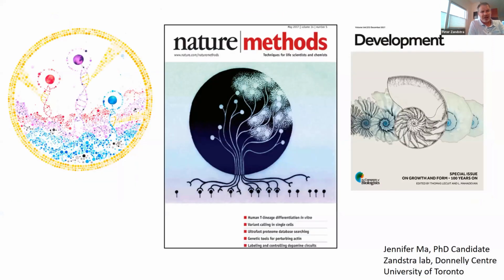And I'll finish with this slide, which is particularly poignant today because today is the PhD defense for Jennifer Ma, and these are some pictures from different covers from stories from our lab that she has made, and the one in the middle particularly talks about this story about DL4 and VCAM and the way it signals through cells to enhance T-cell development. So happy to take questions.